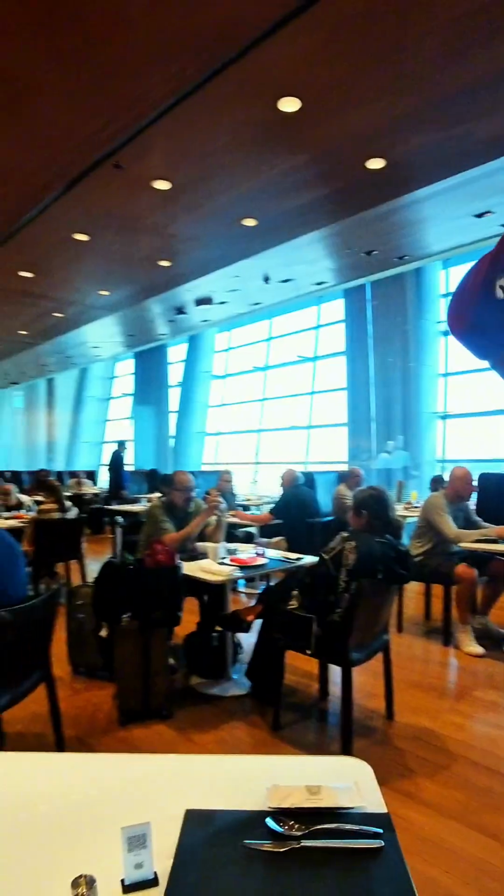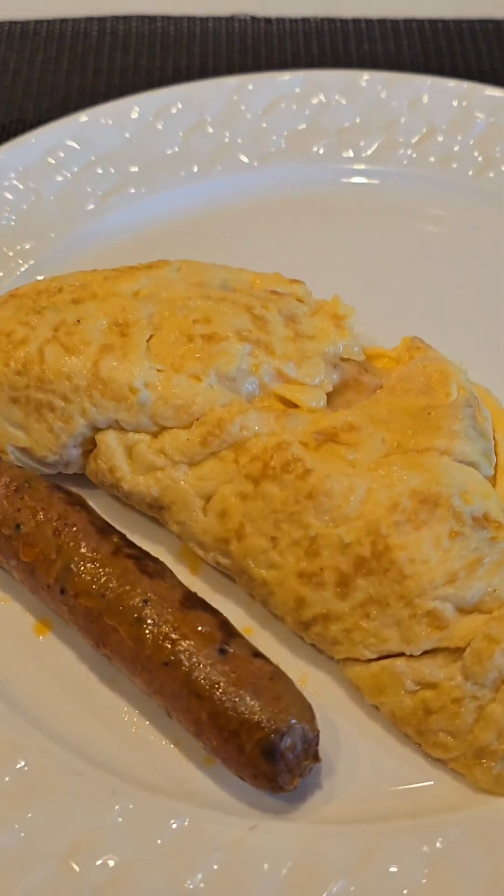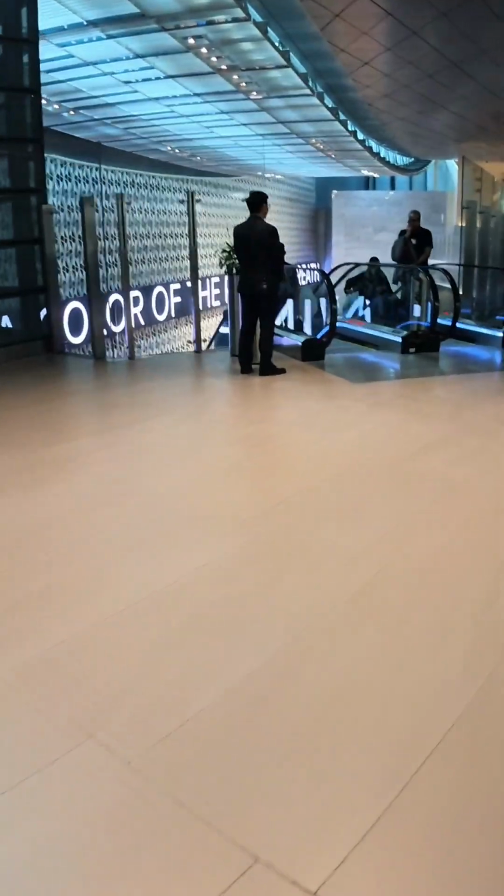Yes, thank you. We have the buffet ongoing. I got just a basic omelet and lamb sausage. It was pretty decent, and I got a double espresso coffee. They did bring a refreshing towel, so that was nice.